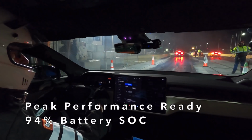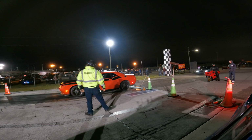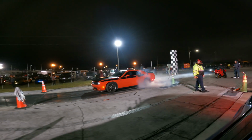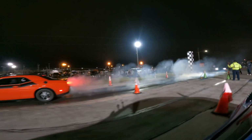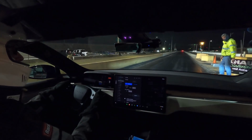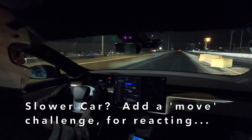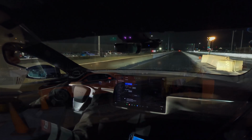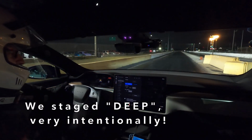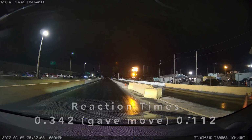We're at peak performance ready, 94% battery state of charge. So those two Mustangs just ran 8 and 9 seconds there. So I think what I'm going to do is let this Challenger move, just to practice reacting to the other car's move. And yes, we're in deep, but we don't have to worry about red lighting because we're going to let that car go first. There he goes.